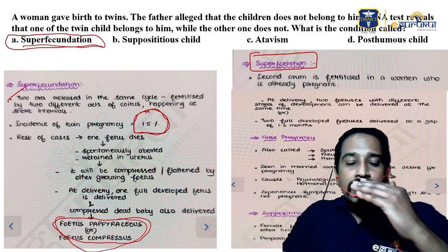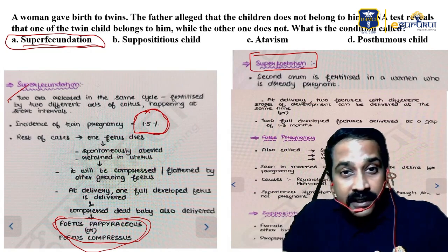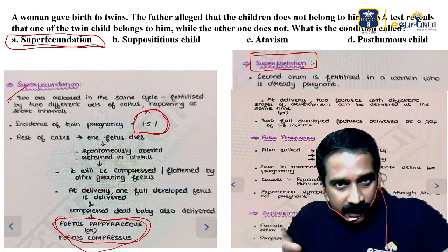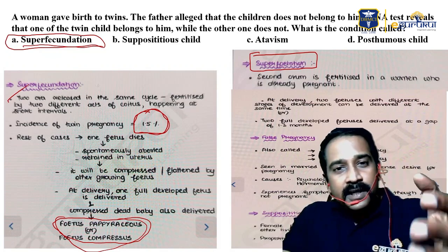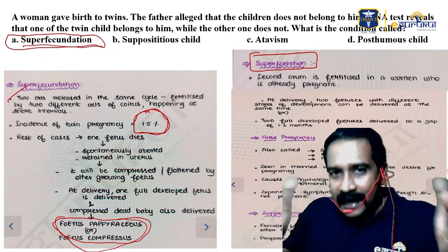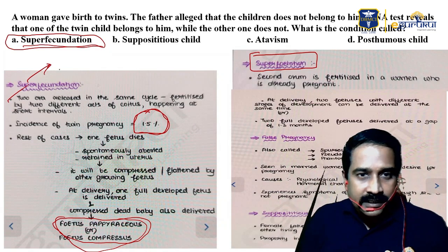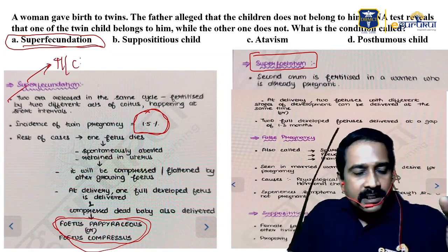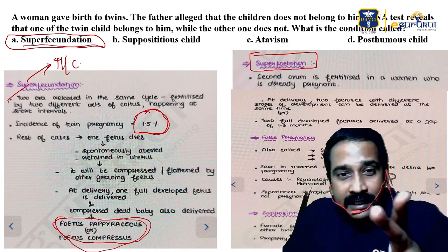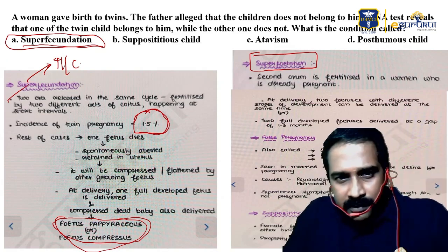Now, cannot the same thing happen as in superfecundation? Yes. Among these two fertilized fetuses, one might die. The dead fetus may come out by natural abortion, or it might get compressed by the ever developing fetus. And fetus papyraceous definitely can happen in superfetation. But as they say in the textbooks, it is more commonly seen with superfecundation. So if fetus papyraceous is a question and both of these are options, the single best answer is superfecundation. But it can also happen in superfetation.